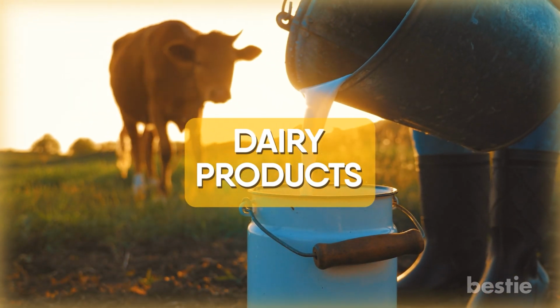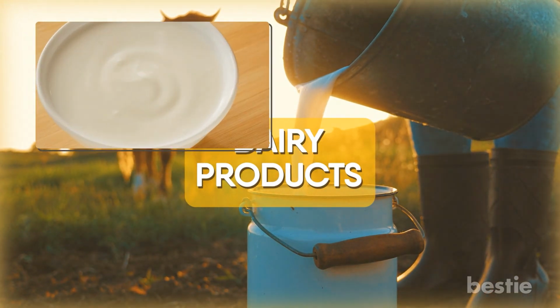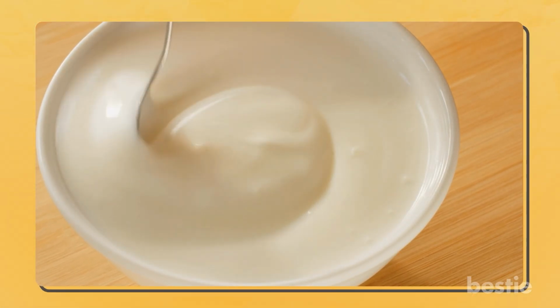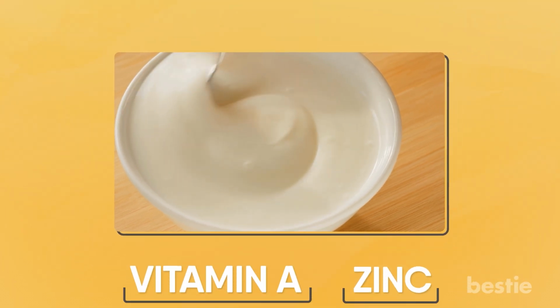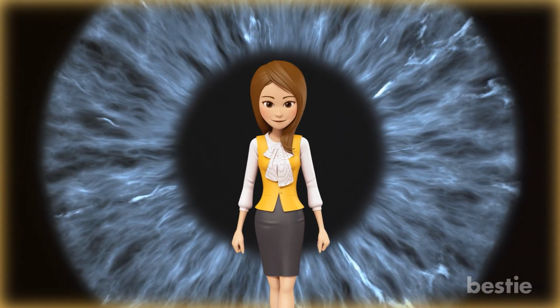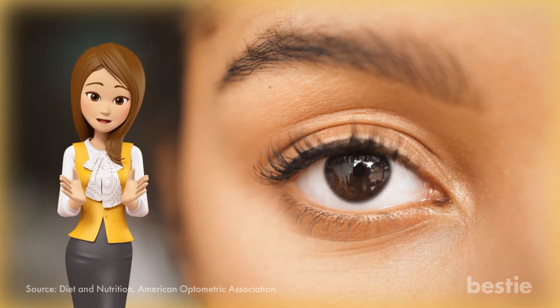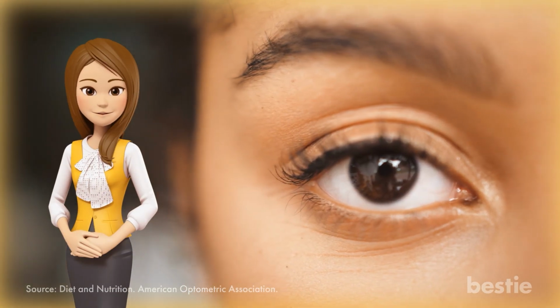Thankfully, you don't need to cut back on dairy products. Dairy products, such as yogurt, are an excellent option to include in your diet to protect your eyes. Dairy products contain vitamin A and zinc. Vitamin A is necessary to help protect the cornea of your eyes. Zinc is vital in bringing vitamin A from your liver to your eyes.